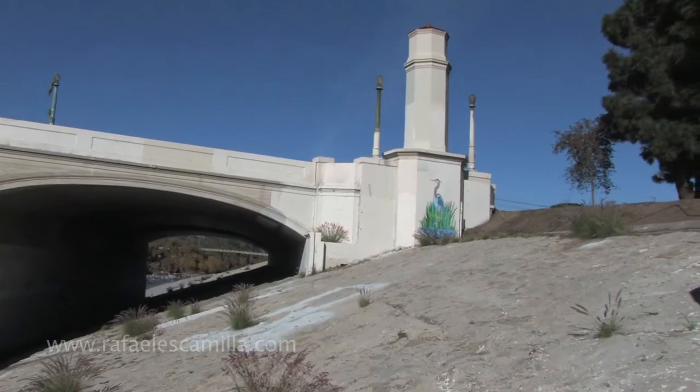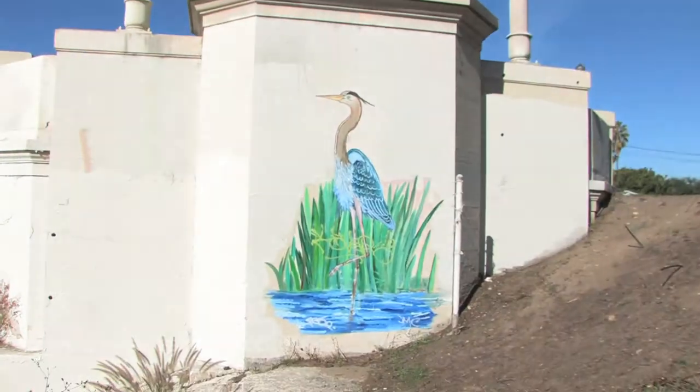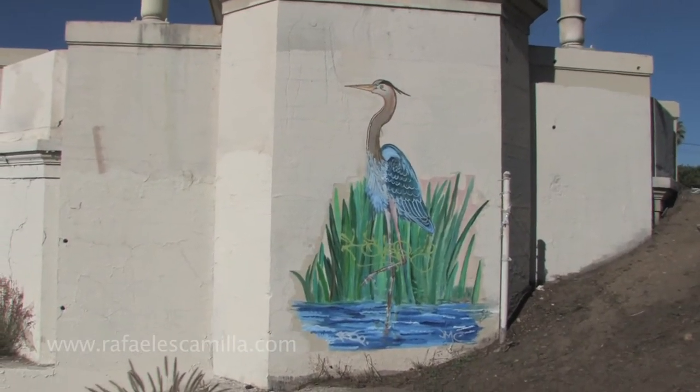This figure is a symbol here in the LA River, because he lives here, he lives in the area.